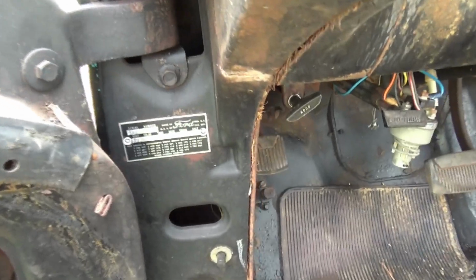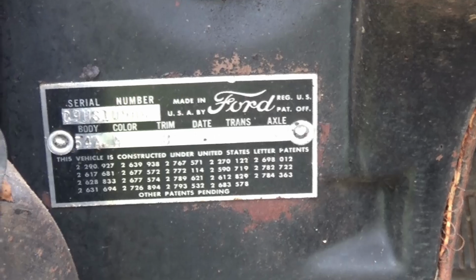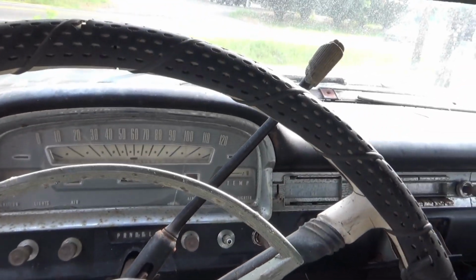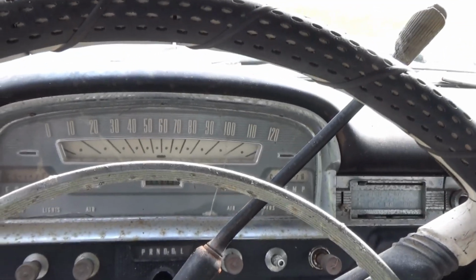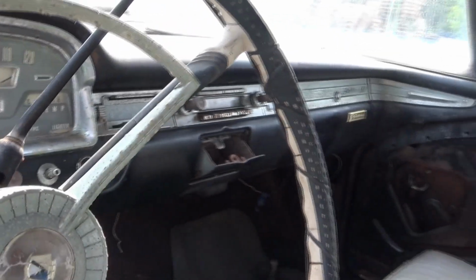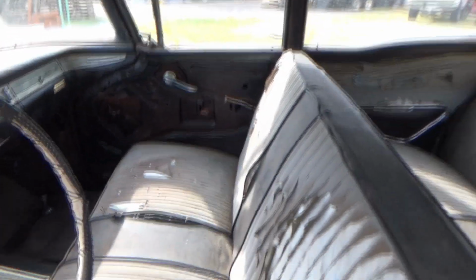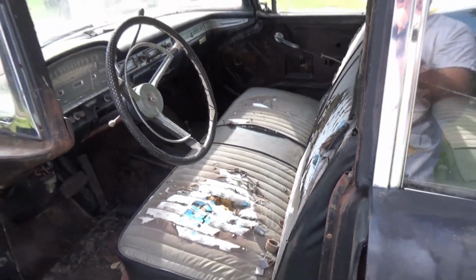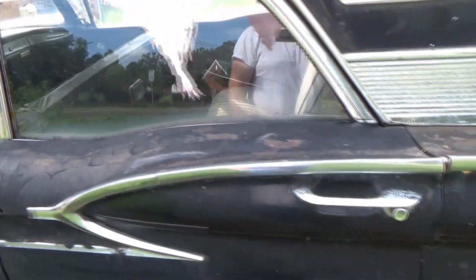There's the identification tag on it, and the instrument cluster. Boy, I learned to drive on a '68 Ford. It was an elderly man that lived across the street from me, and this thing smells exactly the same. It's crazy how a smell can bring you right back. Door shuts pretty good.